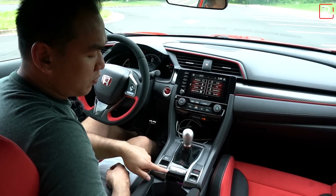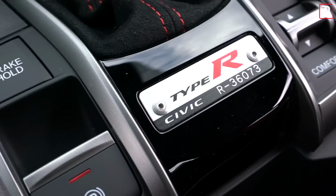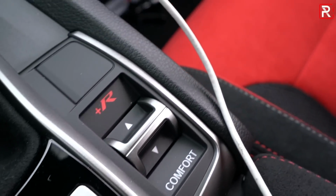Now over here on the shifter, you can see there's still the Type R plaque. This one here is number 36,073. This actually has to do with the total global production. So Honda has sold over 13,000 here in America, but they've built over 36,000 of these Type Rs.